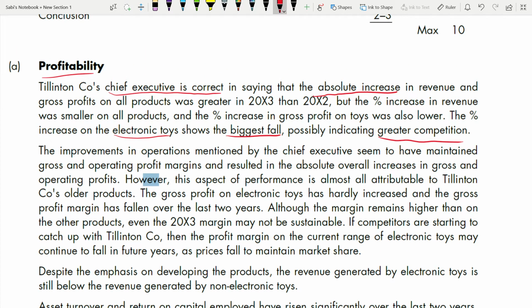The improvements in operations mentioned by the Chief Executive have maintained gross and operating margins and resulted in an absolute overall increase in gross and operating profits. Yes, absolutely there is, because they told that they're going to improve the operation. So operation is all about gross profit and operating profit margin. So absolutely there's an increase. However, this aspect of performance is almost all attributable to the Tillinton company's older products, right? They are saying the performance is coming from the older products, not the electronic products, because that is facing the biggest fall. So the gross profit on electronic toys has hardly increased and the gross profit margin has fallen over the last 2 years.